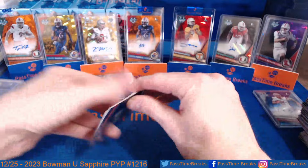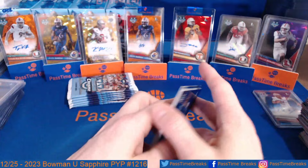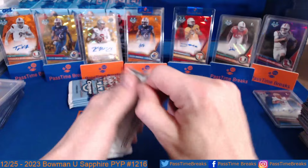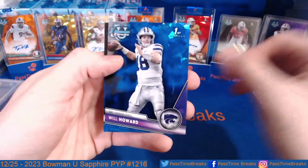Quinchon Judkins, Julian Fleming, Javon Bullard, and Antonio Gates Jr. Just need him to be half the player his dad was. Tyleik Williams, Andre Kastein, Will Howard, and Travis Hunter.